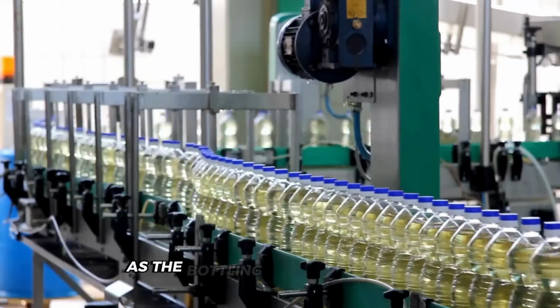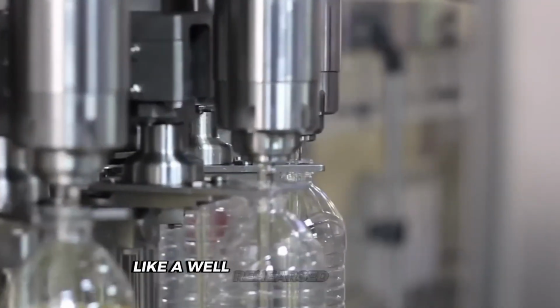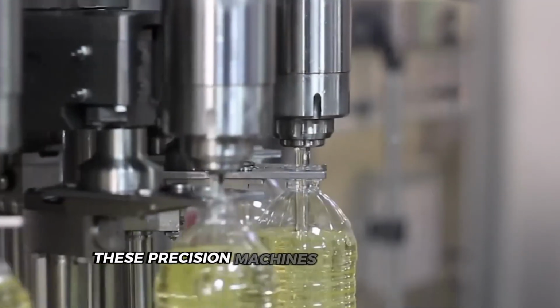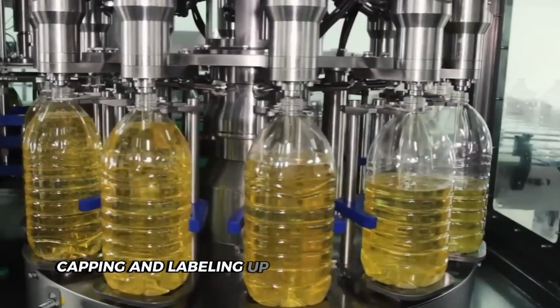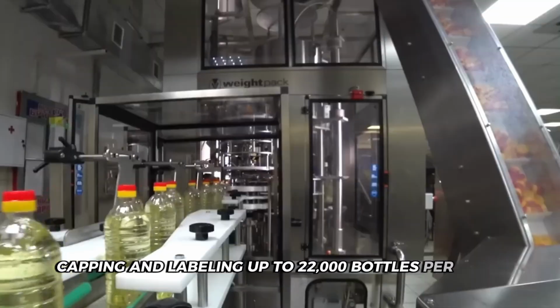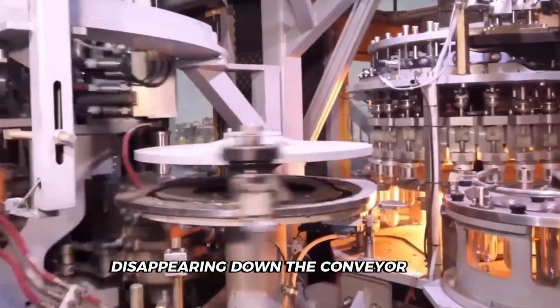With perfection verified, the journey continues as the bottling line springs to life with an almost hypnotic rhythm. Like a well-rehearsed orchestra, these precision machines work in perfect harmony, filling, capping, and labeling up to 22,000 bottles per hour. That's over 6 bottles every second disappearing down the conveyor belt.